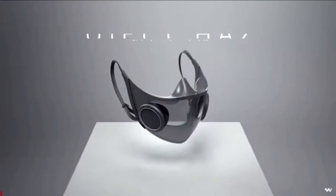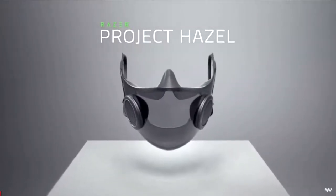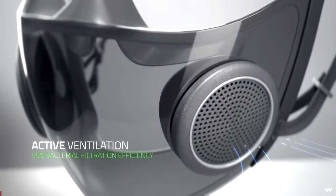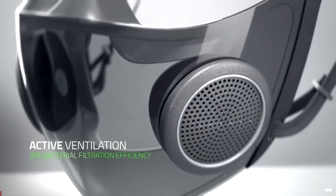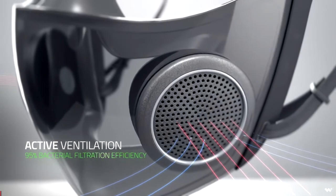Of course, this is Razer we're talking about, so the lighting design is as extra as they're famous for. The lighting system is user-controlled, and Razer claims the user has access to over 15 million specific color choices and visual effects to personalize their mask. Talking through a mask can be difficult, but the Project Hazel mask claims to have patent-pending technology which amplifies the voice through a microphone, using an analytic algorithm to project the voice in a clear and easy-to-understand manner.